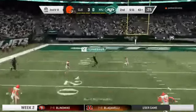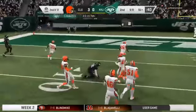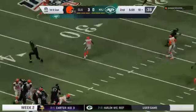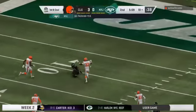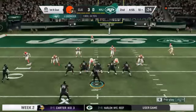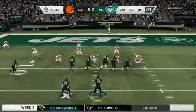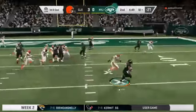Airing one out for Crowder. This is caught inside the 15. It's a gain of 34. For an offense that has not found the end zone yet, that's a big play. There's the spark right there. The big play that they needed. Now they've got to go ahead and finish this drive and put this ball in the end zone.